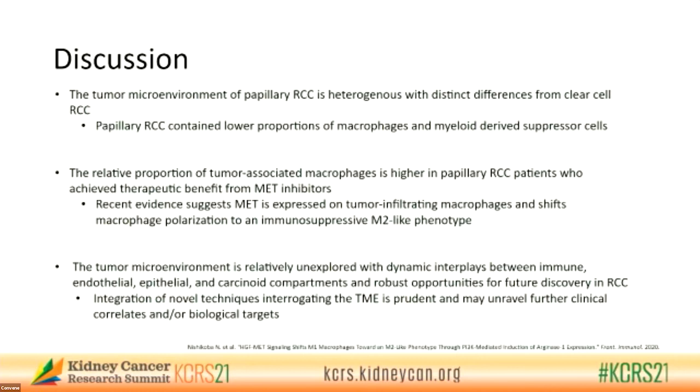This is a very small sample. This is purely baseline. There's no temporal analysis. This is purely correlative. There's no mechanistic analysis. But these are unique novel findings that suggest that biomarkers may expand beyond just MET amplification and MET expression in papillary renal cell carcinoma.